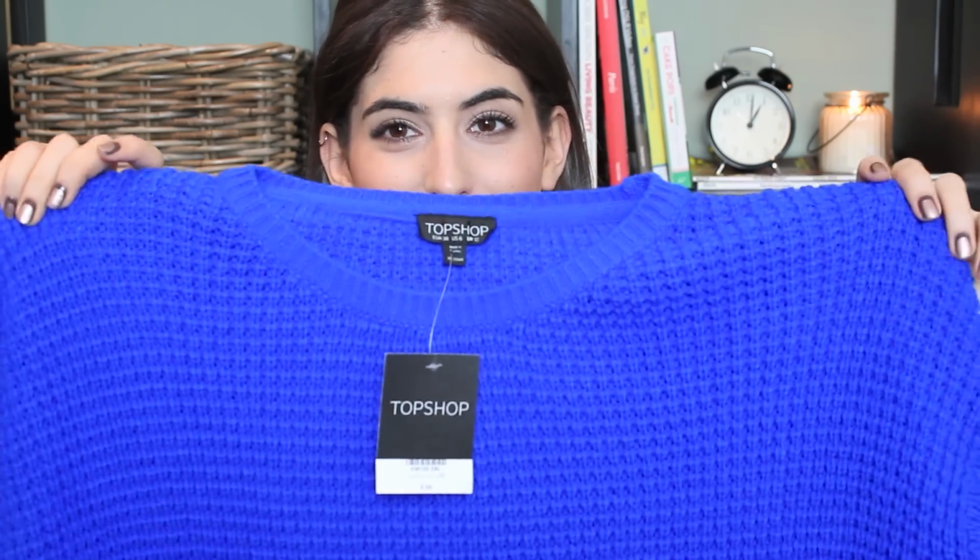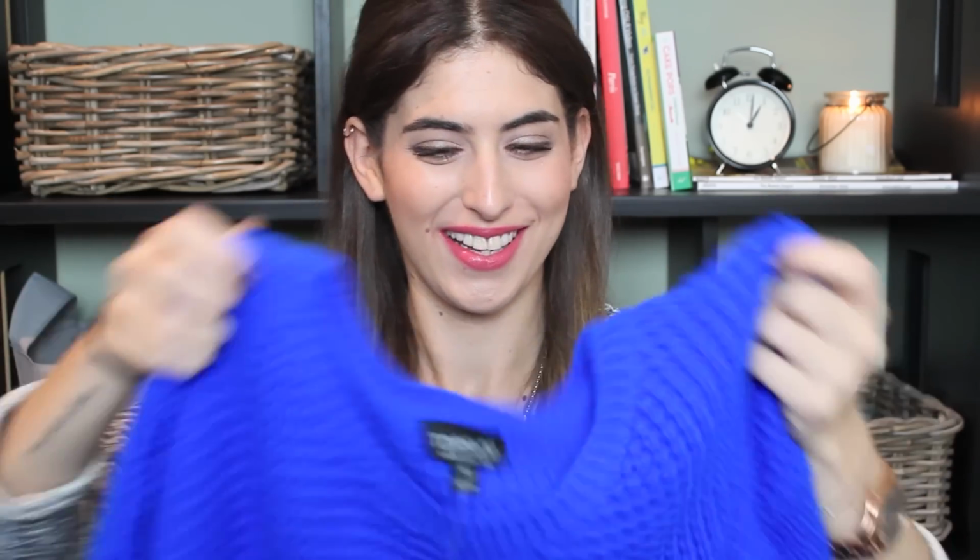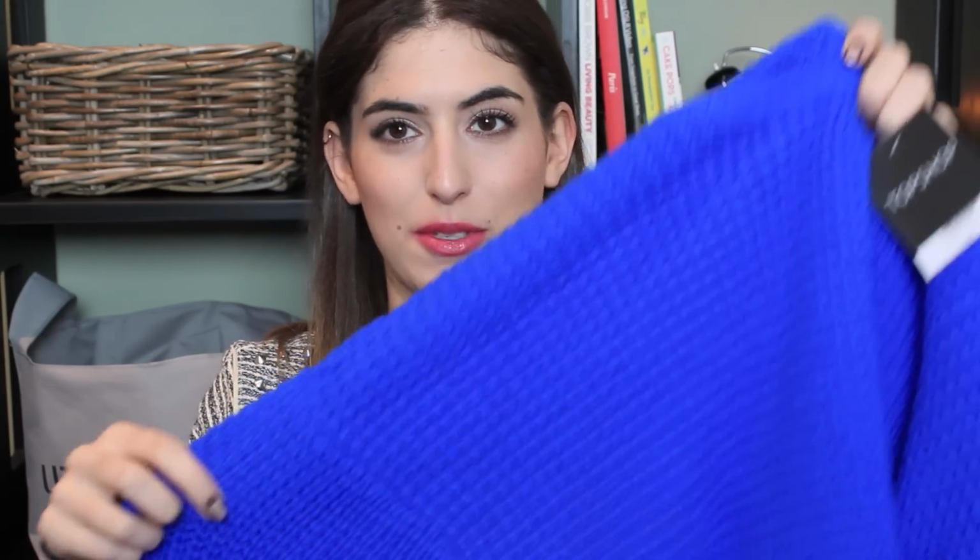The next thing, okay, I think you need your sunglasses for this one. Ready? It's literally the brightest jumper in the world. I love it. I love this colour. I have a Gap jumper with this kind of electric blue, and you guys always compliment me on it when I wear it. And I just absolutely love this colour.